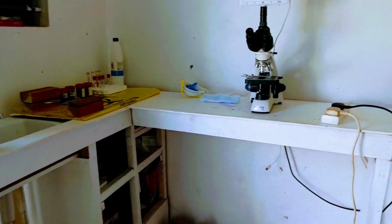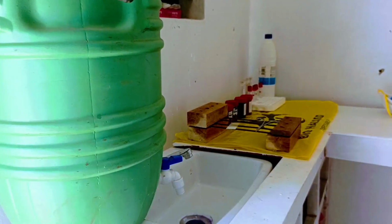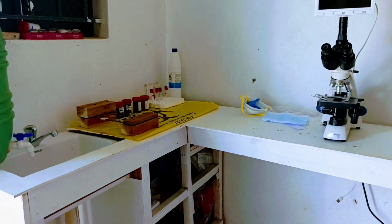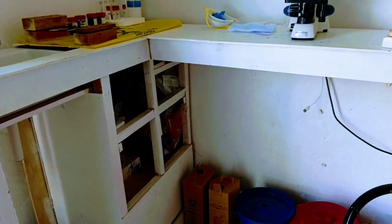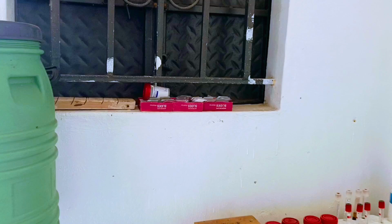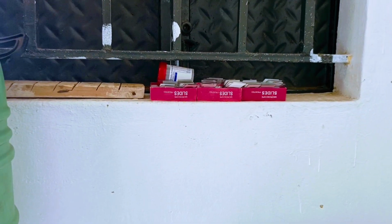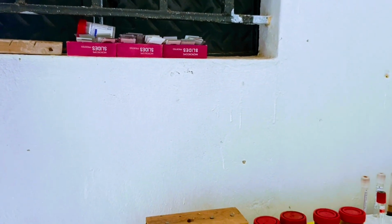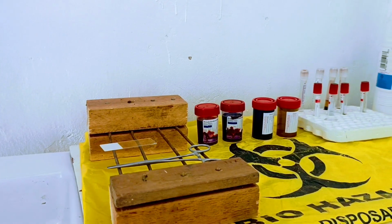Now on the other corner is where our lab is. We have our hand washing facility with the sink, although there's no water in the sink, so that is why we have that drum there. It acts as our hand washing facility. It gives us water. Then on the window we have the slides and the drying rack for the slides when the sample is taken off. Then we also have that rack.